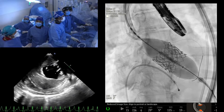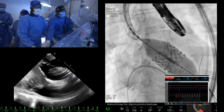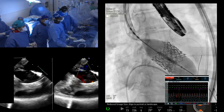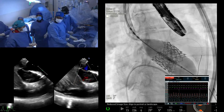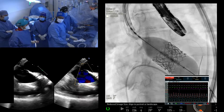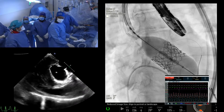Correct. You have a half dilated first valve, metal to metal friction, and it is not going to come back easily. So the easier maneuver, if you want to pull back, is to have the second operator advance the wire a little bit. Just a little. You cannot be advancing a lot, then it will come back up again.